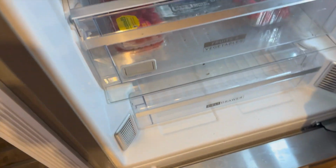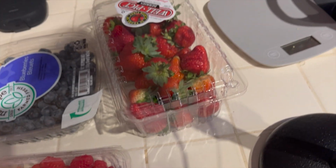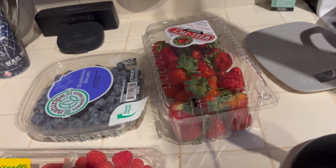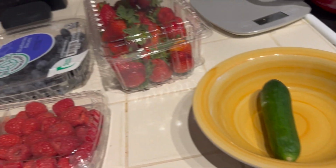Now, that's not all. Open up the refrigerator and we've got ourselves strawberries, blueberries, raspberries. So I'm going to pull those out and have some fun with it. So the nice thing about berries, you really just can't go wrong with them. Blueberries, raspberries, strawberries, they're all so low in calories that you really could not gain weight eating these if you tried. And the same goes for cucumbers. I'm down to my last cucumber. Good thing tomorrow's Saturday because it's time to restock.